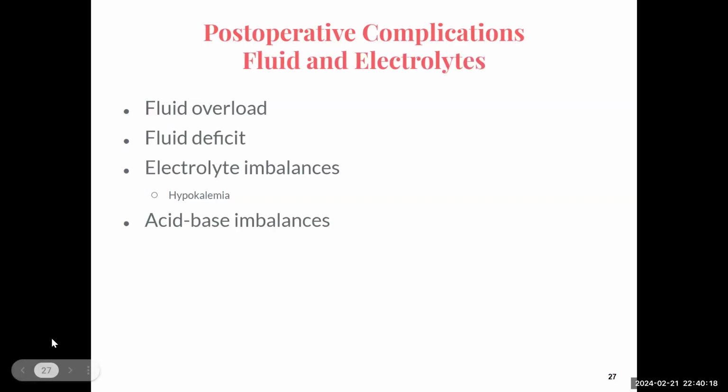And then fluids and electrolytes. They've got fluid going, but maybe they're not urinating as much due to anesthesia, so we want to keep a look at that. If they have decreased potassium, that can happen. You can get acid-base imbalances, which we're not going to address right now, but that can happen. A lot of times you'll see they'll add potassium to the IV fluid for the electrolyte imbalances.